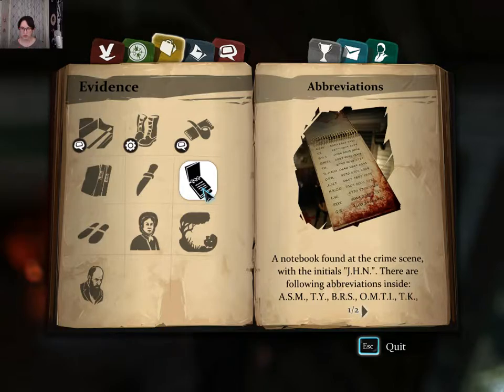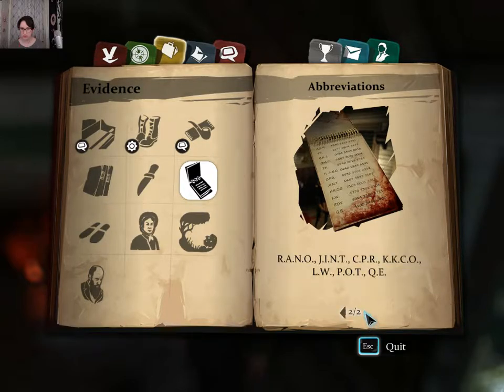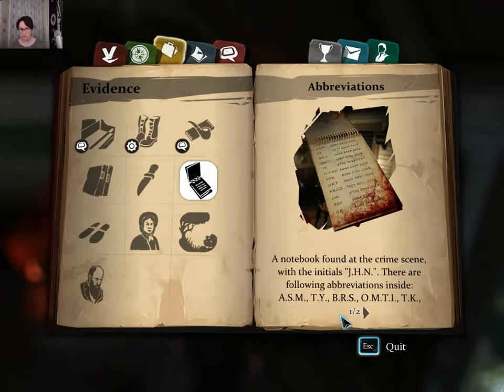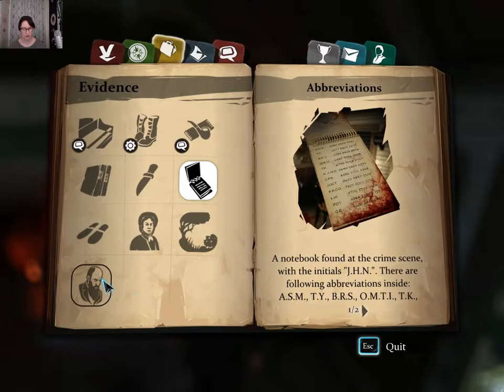A notebook was found at the crime scene with the initials JHN. There are the following abbreviations: ASMTY, BRSOMTI, TK, RENO, JINT, CPR, KKCO, LWPOTQE. Okay, well so far I don't see the initials for Peter Carey.